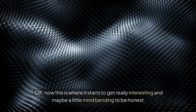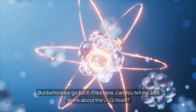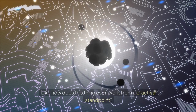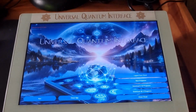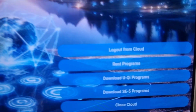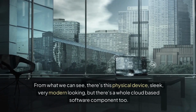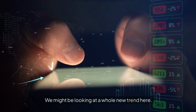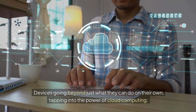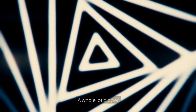Okay, now, this is where it starts to get really interesting and maybe a little mind-bending, to be honest. But before we go full X-Files here, can you tell me a bit more about the UQI itself? Like, how does this thing even work from a practical standpoint? From what we can see, there's this physical device, sleek, very modern looking, but there's a whole cloud-based software component too. See, that's huge. We might be looking at a whole new trend here, devices going beyond just what they can do on their own, tapping into the power of cloud computing. It's like the difference between an old calculator and a smartphone, right? The possibilities get a whole lot bigger.